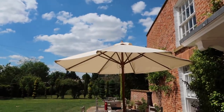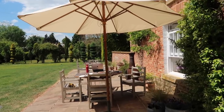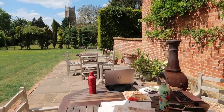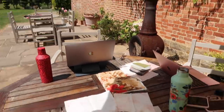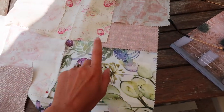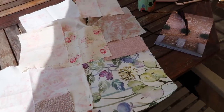Okay, the umbrella is up and it is making for the perfect workspace. So now the table is partially in the shade. Charlie likes to get a tan, so his laptop and his chair is still very much in the sun. But I have got some more fabrics out. This is actually going to be my gardening patchwork as soon as the iron-on fabric arrives.